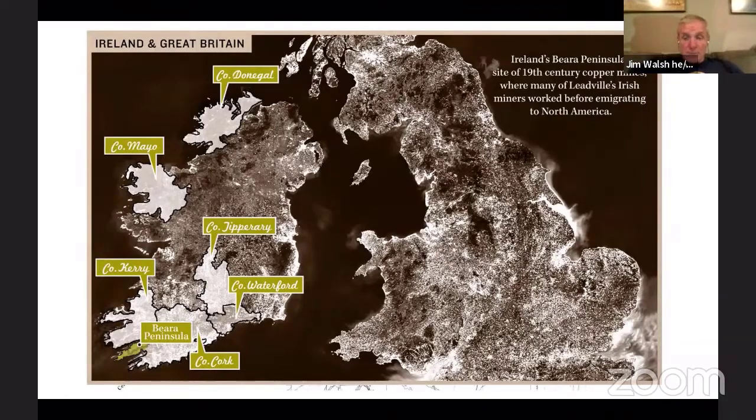before moving to Leadville. Many came from a place in northern England called Cleator Moor. It's a mining community in northern England. Irish miners moved from Ireland to Cleator Moor, and then a generation or two later, they left Cleator Moor and made their way to Leadville. So many of them worked first in northern England or Scotland before they moved to North America.